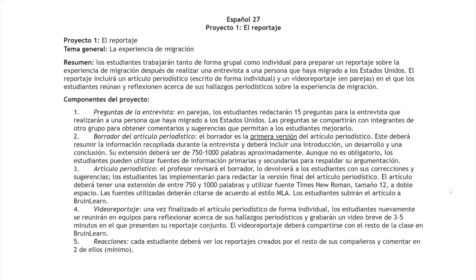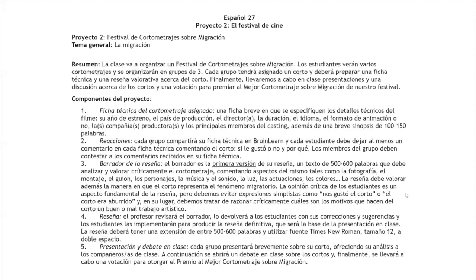The first one is just this journalistic profile in which students would interview a migrant, going through the whole process of preparing the questions, doing the interview, and doing a final presentation about it and editing the interview.